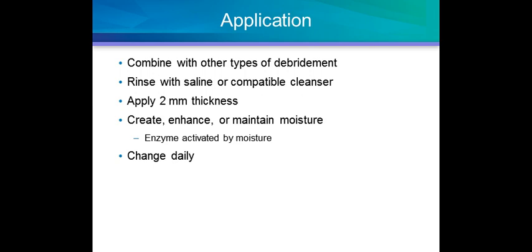So to that end, I love this little acronym that you can help your staff to understand and help us to remember, and that's the word MEND. We want to keep it moist. We want to apply it edge to edge or cover the entire wound, about nickel thickness, and it needs to be changed daily. So that's just an easy way to remember how to maximize the effectiveness of it.